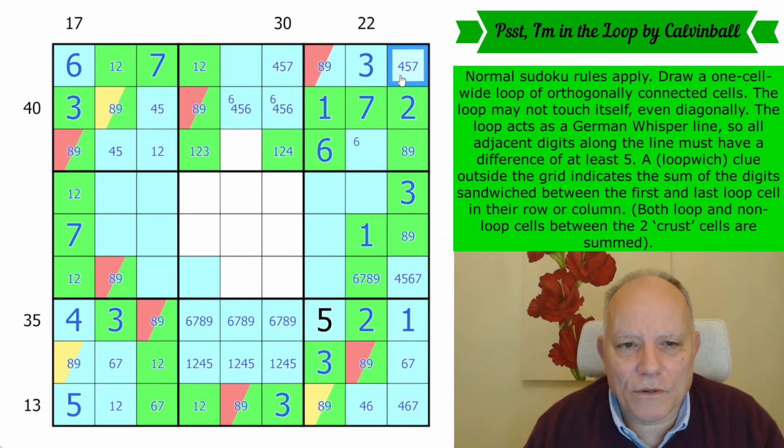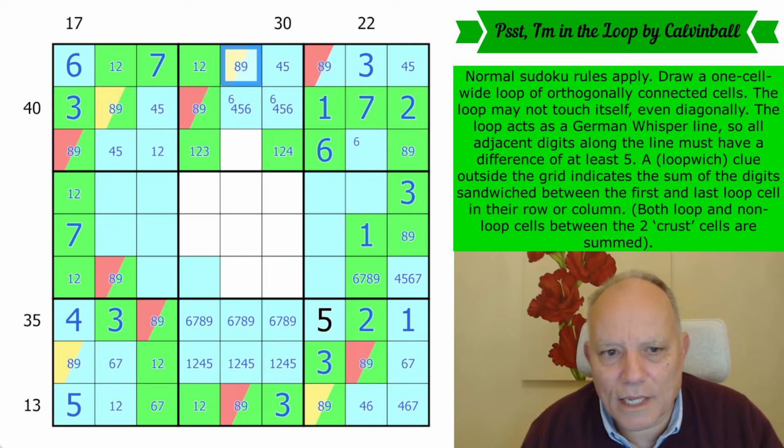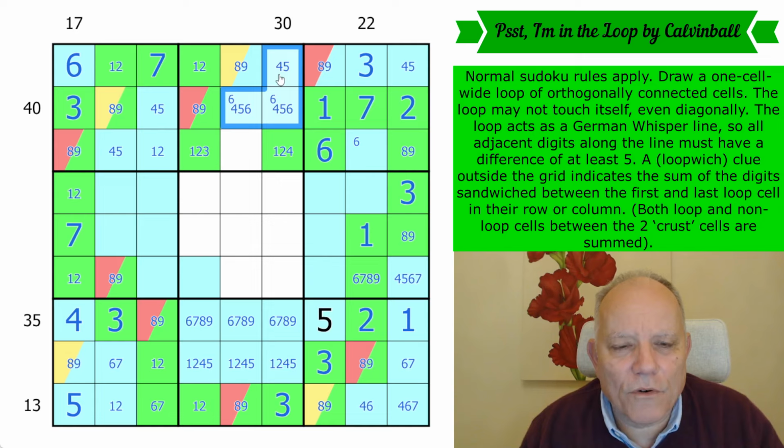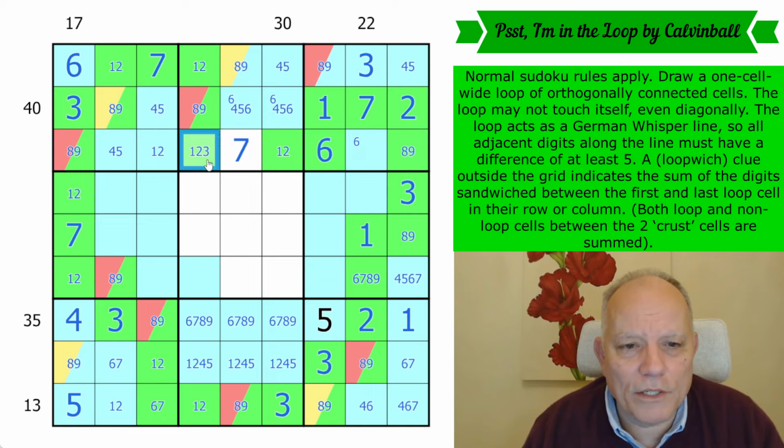6, 7, that's not 7, nor's that. They're a 4, 5 pair. This is 8 or 9 and gets a colour. Its colour is yellow. This is a 4, 5, 6 triple, so that's 7. That could be on the line. We don't, oh no, we do know, because we've got a 1, 2 pair.